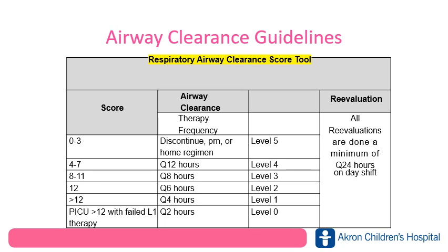The airway clearance guidelines score tool: if you have a score from 0 to 3, you can recommend to discontinue the treatment or put the patient on a home regime. A score from 4 to 7 is a Q12. A score from 8 to 11 is a Q8. A score of 12 is a Q6, and a score of greater than 12 is a Q4. If the patient is in PICU, there is the option of increasing the therapy to Q2 if the patient has failed the Q4-hour therapy.